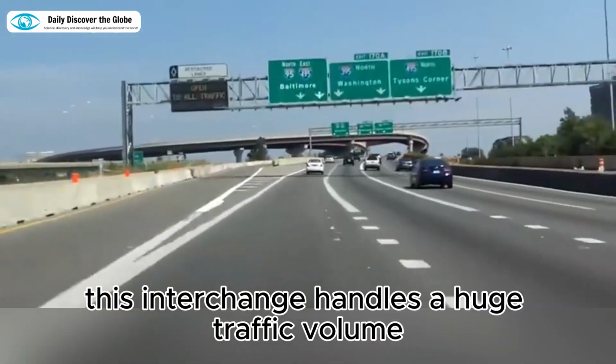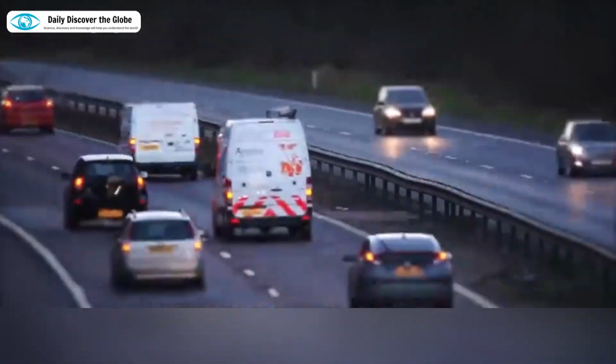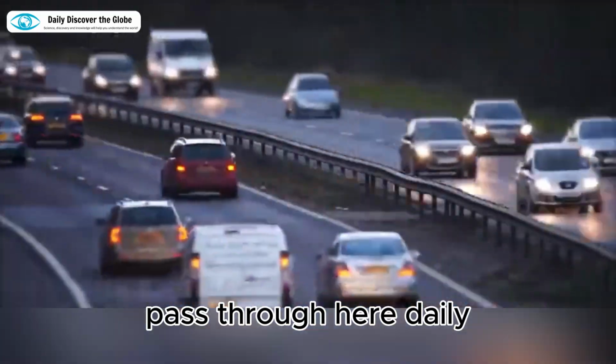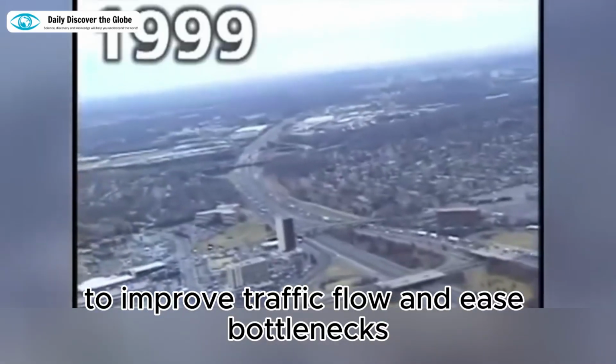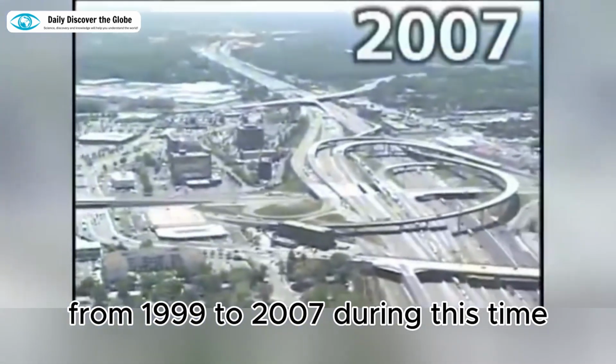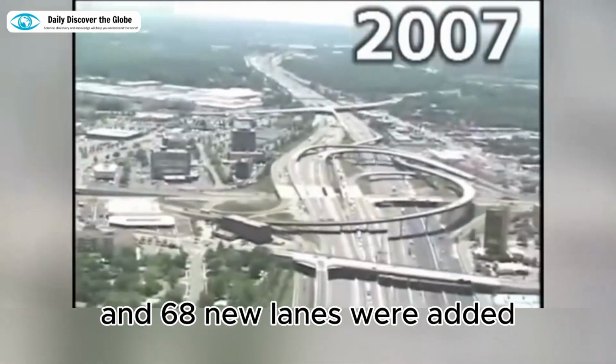This interchange handles a huge traffic volume every day, making it one of the busiest in the U.S. It's estimated that about 430,000 vehicles pass through here daily. To improve traffic flow and ease bottlenecks, the Springfield Interchange underwent a major reconstruction from 1999 to 2007. During this time, over 50 bridges were rebuilt and 68 new lanes were added.